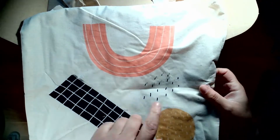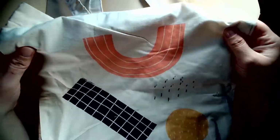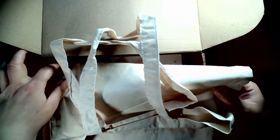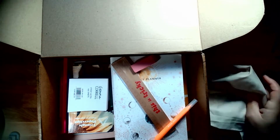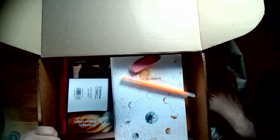Well, this one's slightly digiprint, but then it's a leftover box, so it's basically them getting rid of their stuff and me trying to get it cheap on the cheap. Ooh. Hey, I also got one of these as well. Another wooden ruler.